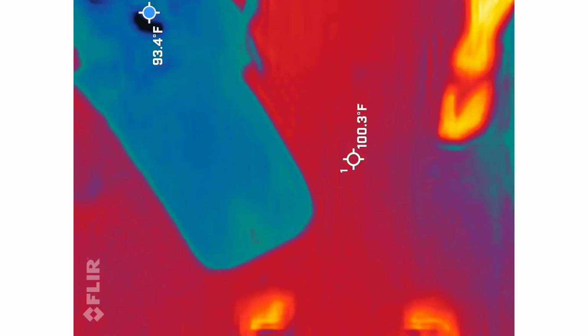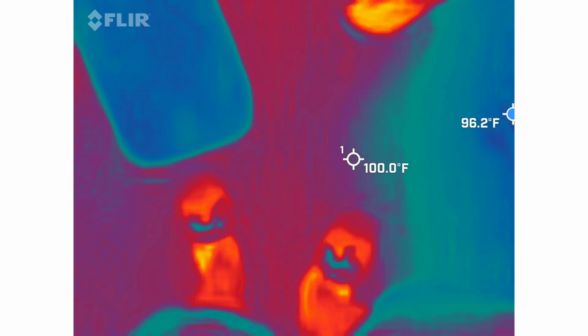Well, the cell phone's in my back pocket here, so... Well, you're not going to see a 2.5 if it's in your pocket. We're just going to pull it out from time to time and gauge things.